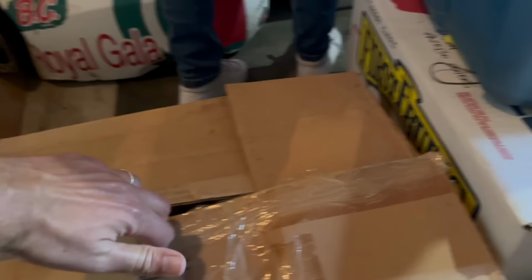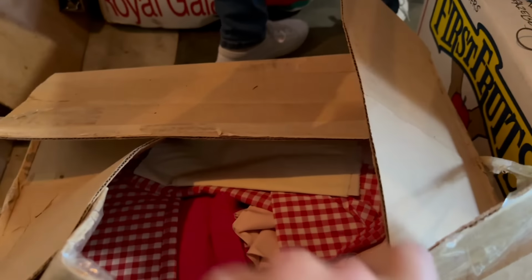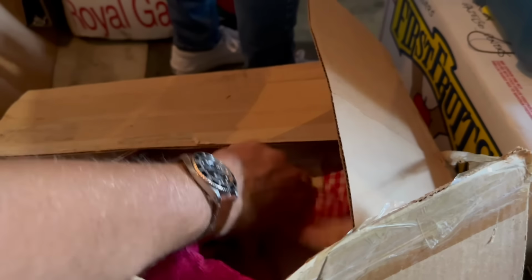This says fabrics on it. I don't know if it still is. Yeah, no, that's what it is. Fabric. Looks like scraps for doing crafts and stuff.